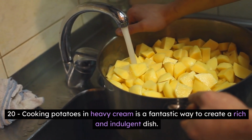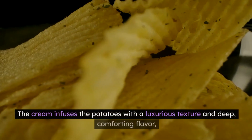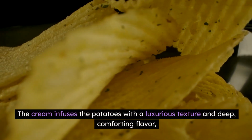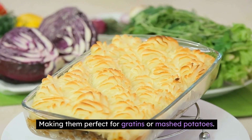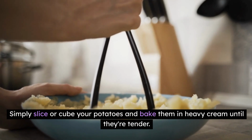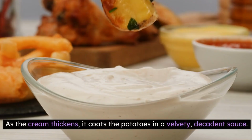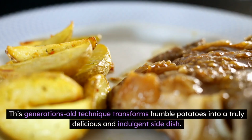20. Cooking potatoes in heavy cream is a fantastic way to create a rich and indulgent dish. The cream infuses the potatoes with a luxurious texture and deep, comforting flavor, making them perfect for gratins or mashed potatoes. Simply slice or cube your potatoes and bake them in heavy cream until they're tender. As the cream thickens, it coats the potatoes in a velvety, decadent sauce. This generations-old technique transforms humble potatoes into a truly delicious and indulgent side dish.